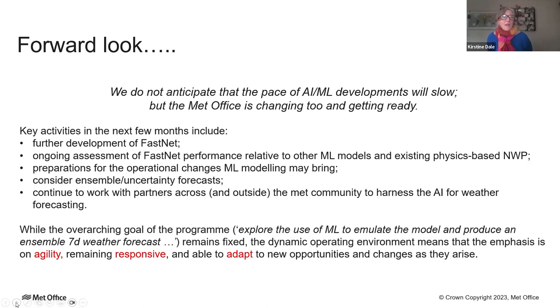We are having a look and considering how we use these machine learning models for ensemble forecasts and uncertainty forecasts. And we're continuing to work with partners right across the Met community, but also now the technology communities, to make sure that we are doing our best to harness AI for weather forecasting. So while the overarching goal of the program remains the same, to explore the use of machine learning to emulate a model and produce an ensemble 7-day forecast, our operating environment is very dynamic, and this means that the emphasis for the project and the program is on agility. We have these four projects. We don't anticipate that they will be the only four projects. They may well change. We need to adapt and respond to the opportunities that artificial intelligence presents us as we go forward.